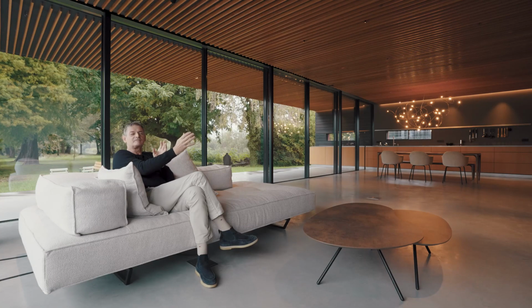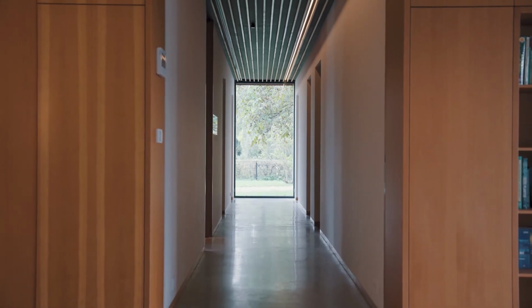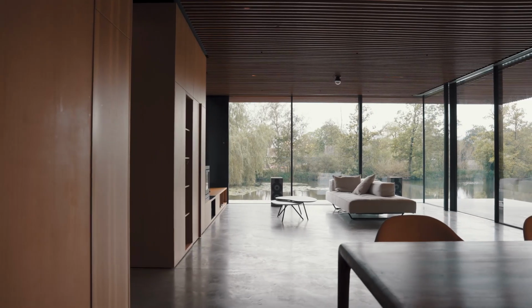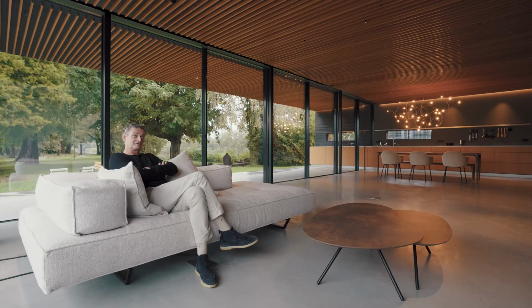You feel there might be space around the corner. You get a glimpse, but you don't get everything. And here we have this corridor which continues throughout the house and ends up in the main space. And then it gives already at the entrance the connection with nature, but it opens up while you're in the space. And then I think people will hold their breath when they're here.